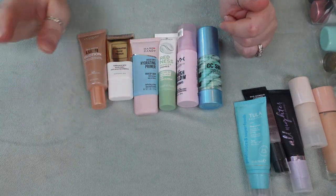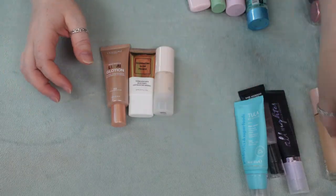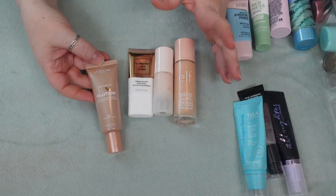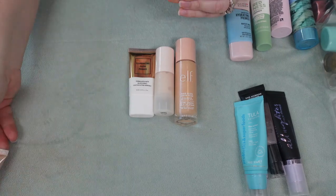And then as far as illuminating primers go here, I have these ones, the one from Rare Beauty and then the one from e.l.f. I consider this a primer. That's how I wear it. The L'Oreal Lumi Glotion is nice. It's thin. It's a repurchase, I believe, in my collection. So I'm going to hold on to that one.